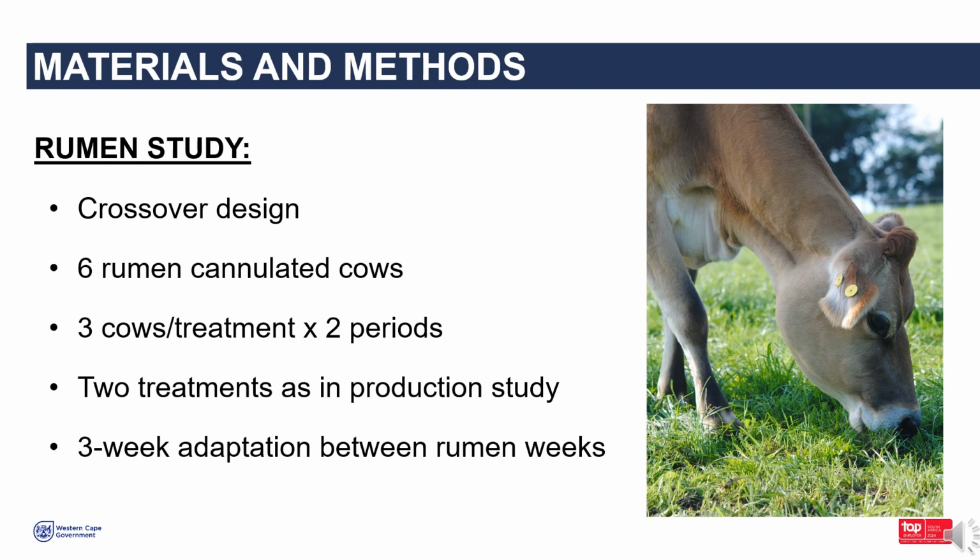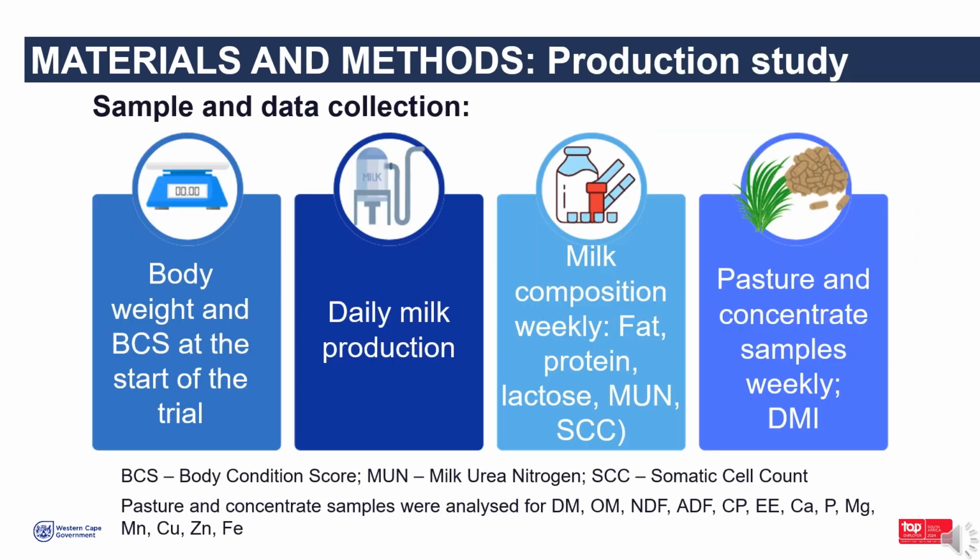The samples and data collected for the production study were as follows: body weight and body condition score on 2 consecutive days at the start and at the end of the trial, daily milk production, weekly milk samples that were analyzed for milk fat, protein, lactose, milk urea nitrogen, and somatic cell count, dry matter intake using titanium dioxide, and weekly pasture and concentrate samples.